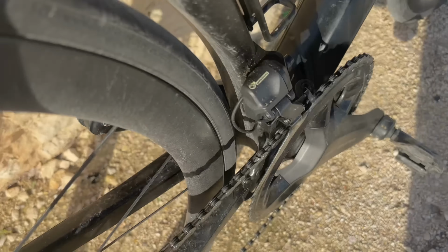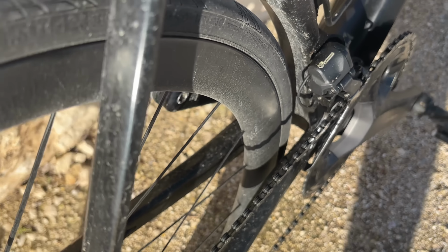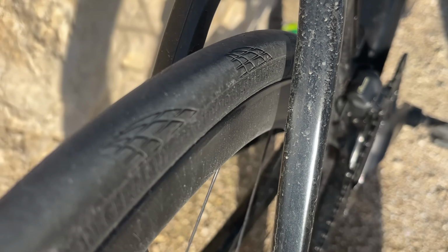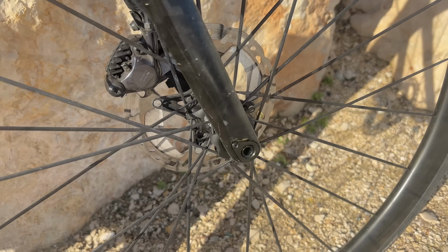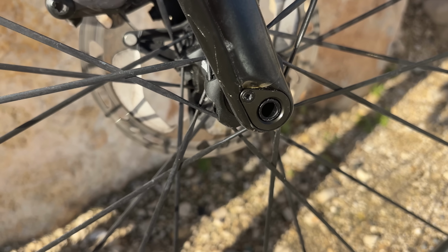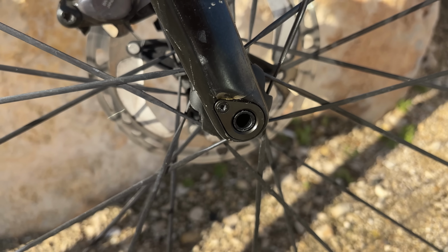Again, on the rear, not the biggest tyre clearance. This is obviously a 25, and it measures about 25. It's pretty skinny, but you could fit a 32 in there, no problem. Maybe a 34. Replaceable dropouts, I always like that. So the threaded parts of the fork and the rear are completely replaceable. I really like that. Just practical, especially for a rental bike company.